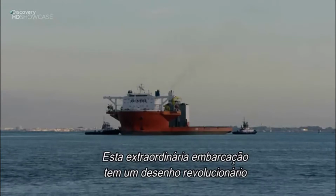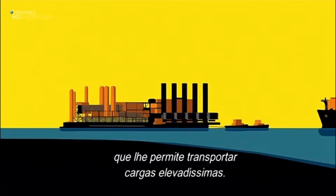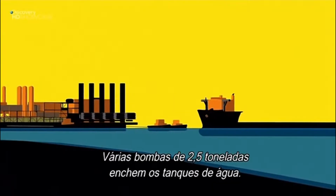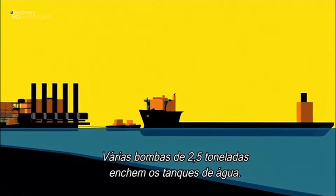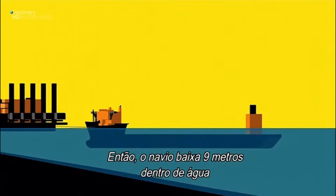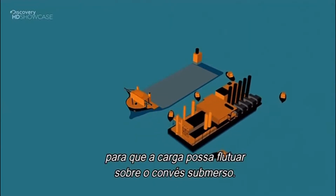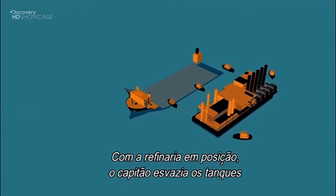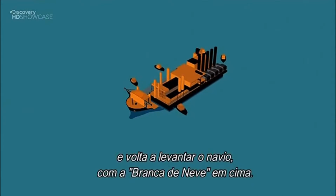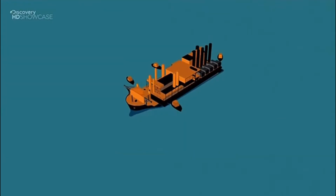This extraordinary vessel has a revolutionary design, enabling it to carry phenomenal loads. Its hull contains over 70 ballast tanks. Using a series of huge 2.5-ton pumps, the tanks are flooded. The whole ship then sinks 9 meters below the surface, so that a load can float above the submerged deck. Once the gas plant is exactly in position, the captain will start to pump out the tanks, lifting the ship back out of the water with Snow White on top.